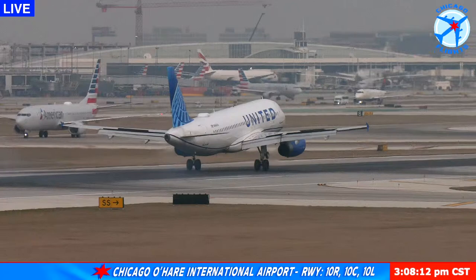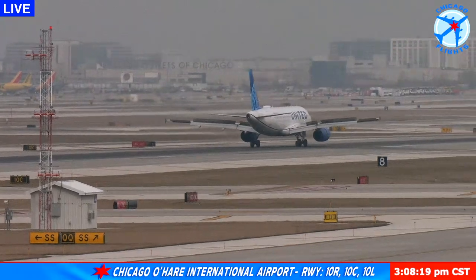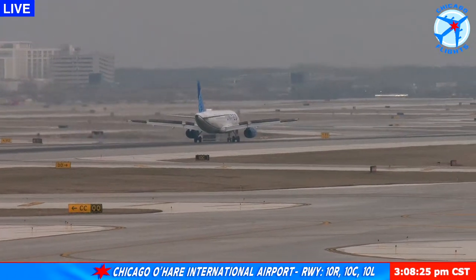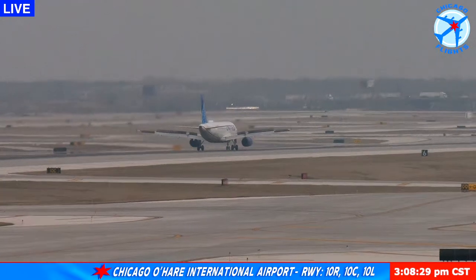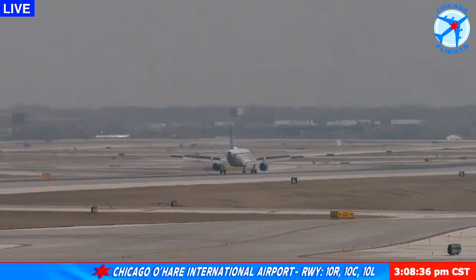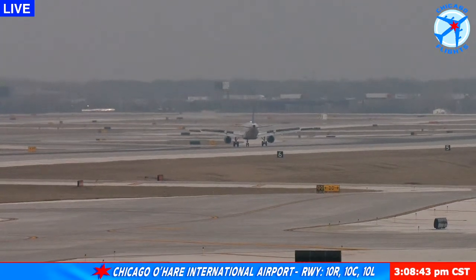Clear to land, American 2458. Day 07, heavy, tower, wind 090 at 9, runway 9 center, Foxtrot, Foxtrot. Line up, wait, 9 center, Foxtrot, Foxtrot, Captain 807. 2662, envoy 3336. On Victor, Victor, cross one on the right, left turn, Juliet, Tango, Quebec, short of Alpha.